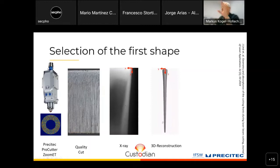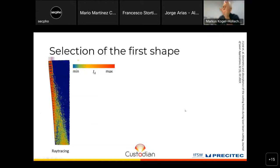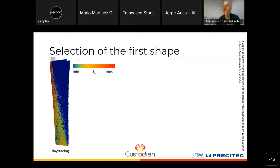So we did reconstruct the cutting front, and we did reconstruct the cutting curve. And after that, we could do some standard ray tracing. And if you do the ray tracing, you can directly see where you have hotspots, so where a lot of intensity is absorbed on the cutting front and where it's not. And this is now a colored image, which is just showing you the areas of high absorption and the areas of low absorption. So it's the absorbed irradiance.